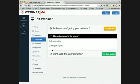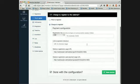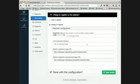The next screen is the Pay to Register screen. Now we set it up as free. To charge to register, you simply hit this. What this does is it creates an additional page of the process. So your customer goes to a page, they see that the webinar is there, it's time to pay to register, and they go to a payment page first. Right now we have a drop-down with a few currencies. We will be adding more currencies. Unfortunately, we can't get rid of this right now.